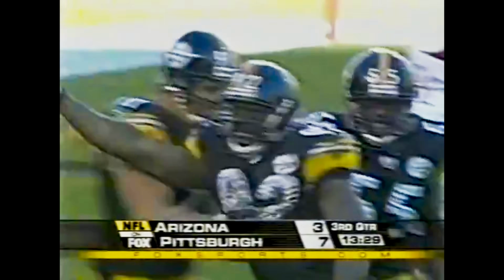Oh, look at the field position. And a bad punt that gets even worse for Scott Player. And like you say, Tim, great field position now for Tommy Maddox and the Steeler offense. Gildon climbs to the top of the charts. Congratulations, my brother.